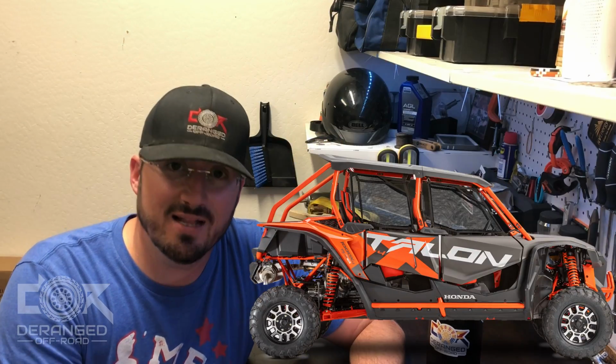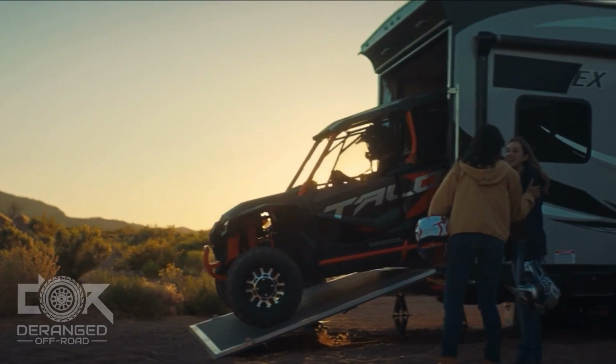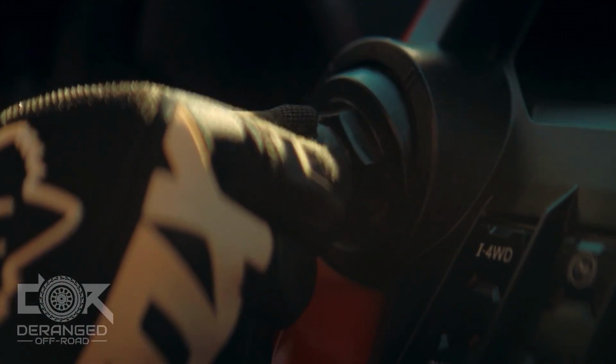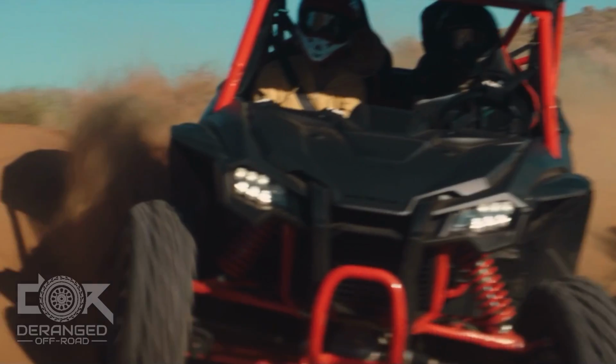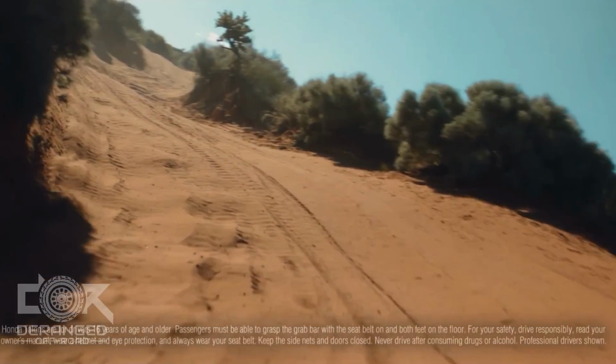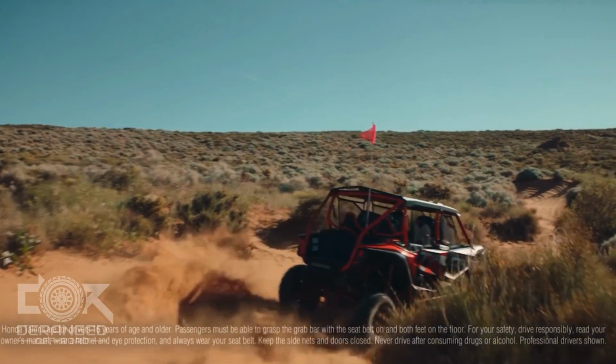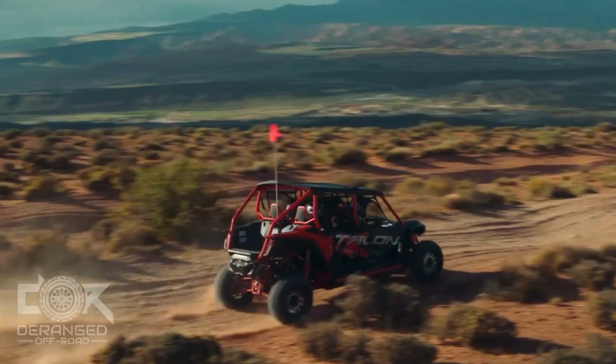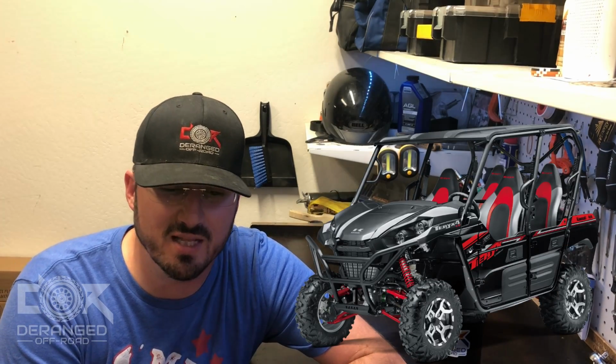The next adventure class machine we're going to take a look at is the Honda Talon X. The Honda Talon was designed with trails in mind. It's narrow enough to fit on most of them and sporty enough to hit them at speed. There's 2 new 4-seaters on the way this year, including the Fox Live Valve Edition with live valve suspension. The Honda Talon X comes in at about $19,000 for the 2-seater, and pricing hasn't been announced yet for the 4-seater.